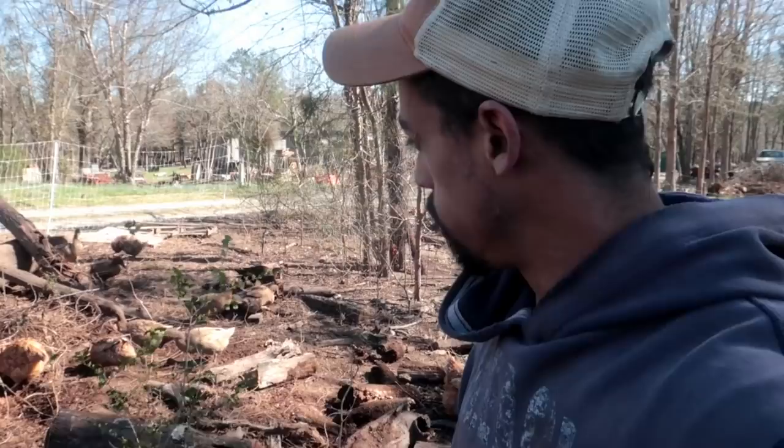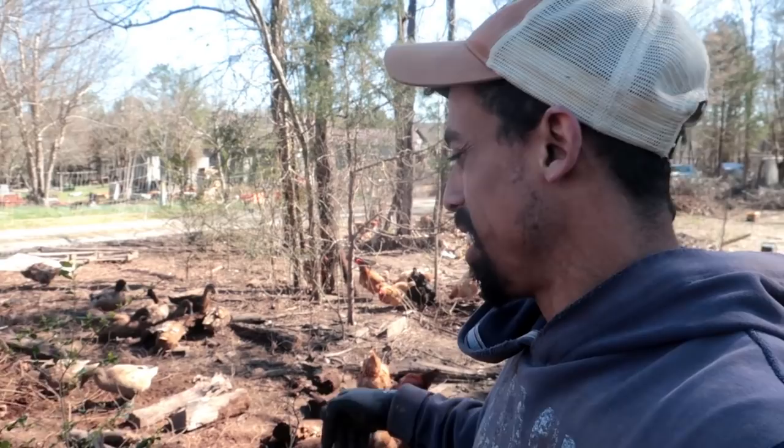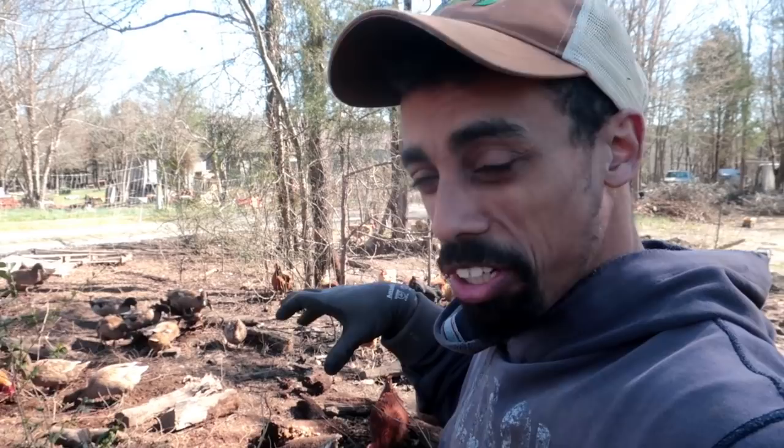We have some logs that have been here for a while now, breaking down and corroding, but as I'm lifting them out and moving them around, trying to make it a little neater, as soon as I lift one up, chickens and ducks see a whole bunch of little goodies under there. Some I see, some I do not see, and they are just going to town with those little treats.